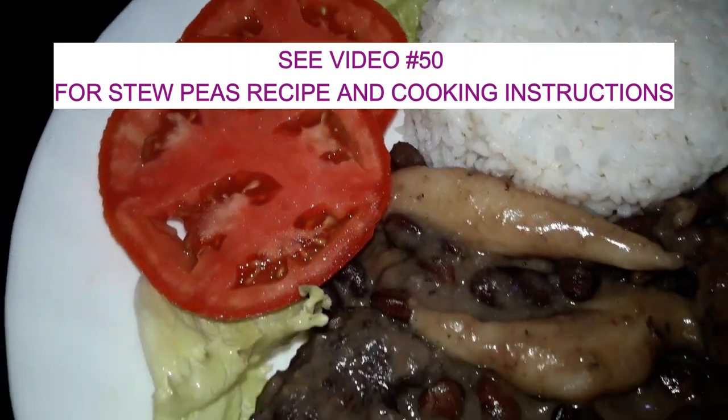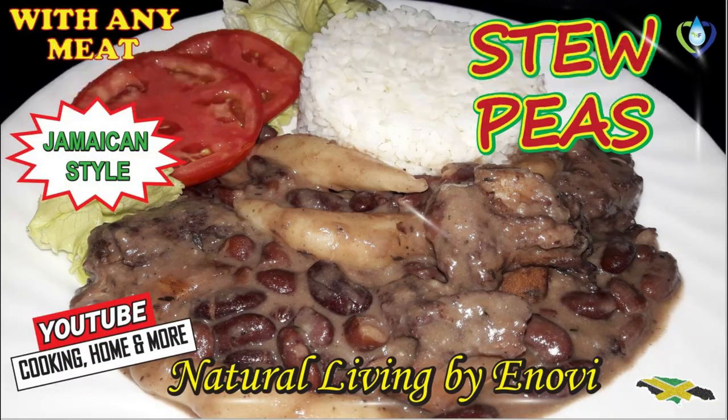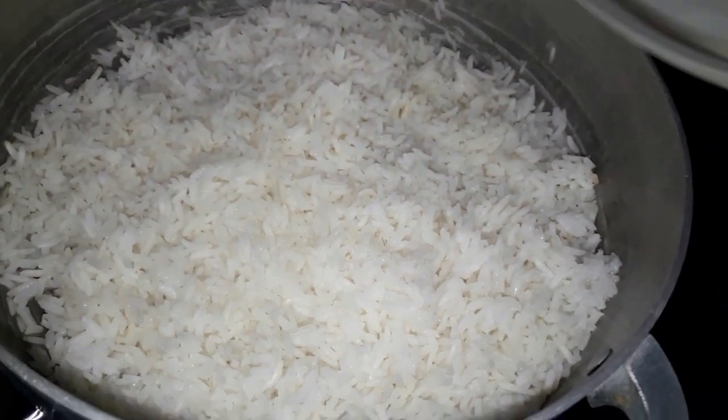The spoon is much too short for the glass, but this is how the stew peas look with spinners. I didn't make this one with spinners because I was reducing the amount of starch in my diet. But this is how it looks. Check out the video number 50.